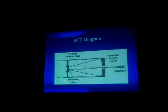What are they good for viewing? Schmidt-Cassegrains are very good for all kinds of things, multi-purpose. They would be good for viewing deep space objects like nebulas, star clusters, galaxies, that kind of thing. They would be good for planetary. They would be good for lunar viewing.